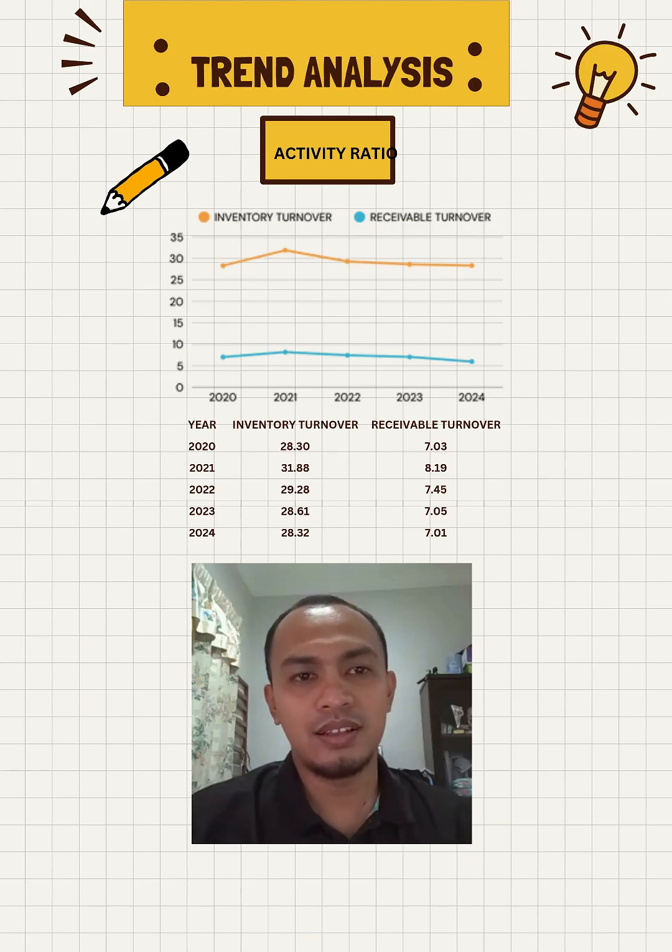All right. Next, trend analysis for activity ratio. For inventory turnover, KPJ has maintained an exceptionally high inventory turnover, especially in 2021 when it peaked at 31.88, although the ratio has slightly declined in subsequent years, remaining around 28.3 by 2024. But it still indicates efficient inventory management.